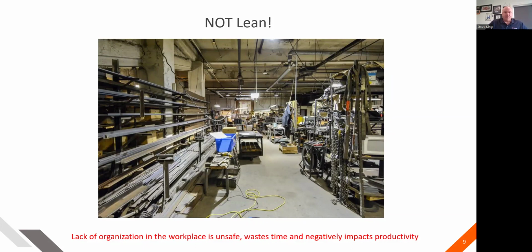But some of the questions you want to ask yourself here, I ask myself, because this is how our shop started too. It used to be a storage facility for leftover materials from the job, and I don't know if it was this bad, but it was bad enough, so it doesn't really matter.